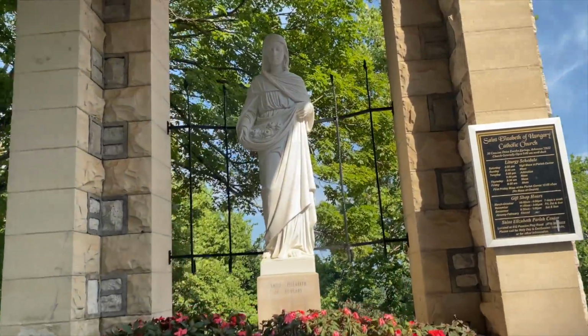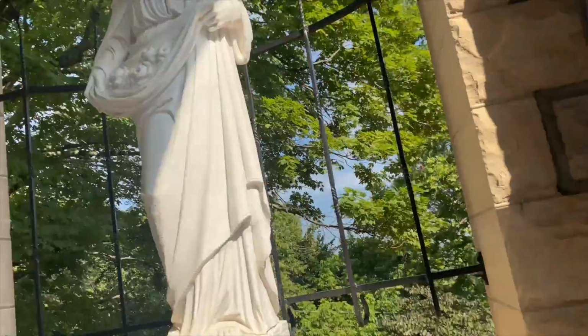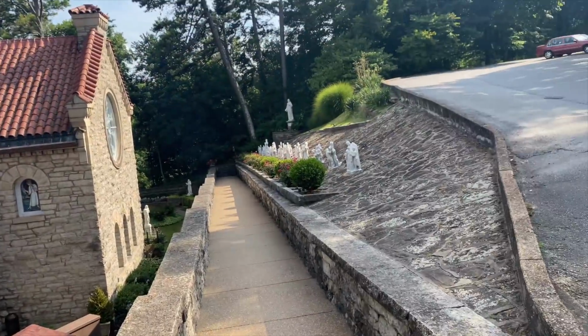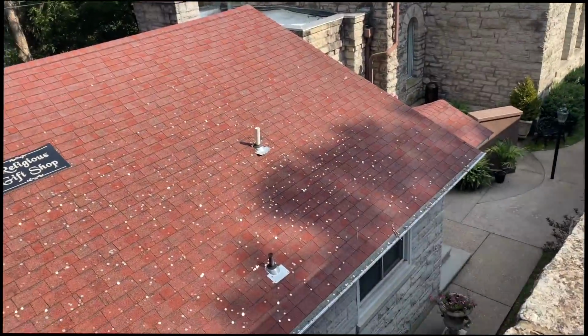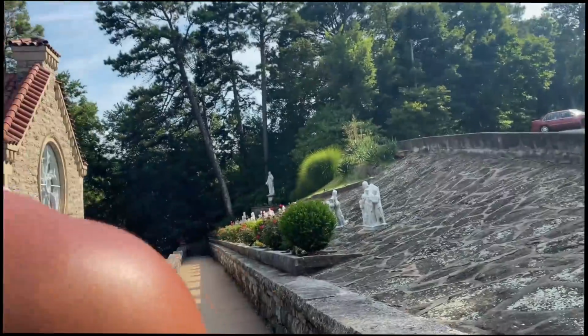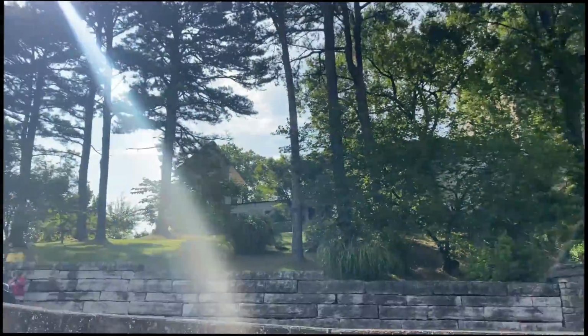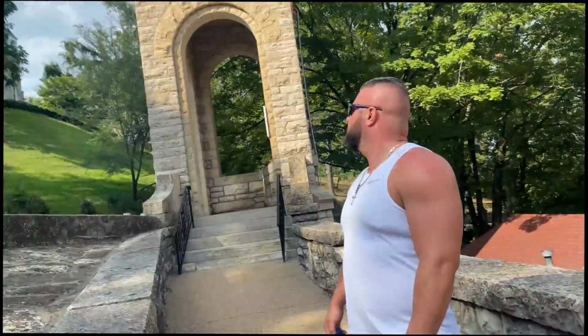I bet it was really cool back in its heyday. Really pretty. Yeah, 1886. Oh, it's a church. St. Elizabeth of Hungary Catholic Church. That's cool. Why do people throw pennies and quarters in there? That's pretty. I wonder if it's part of the Crescent. Surely not. That looks really creepy.